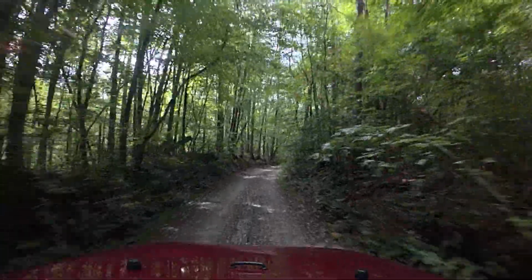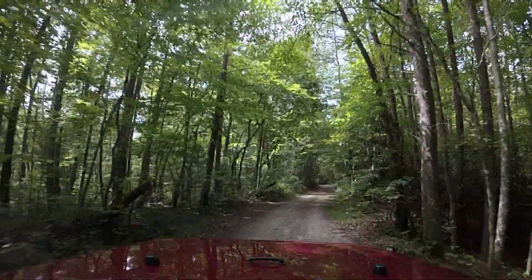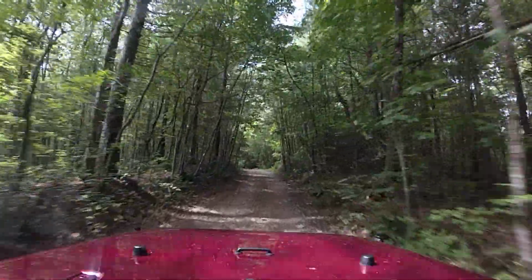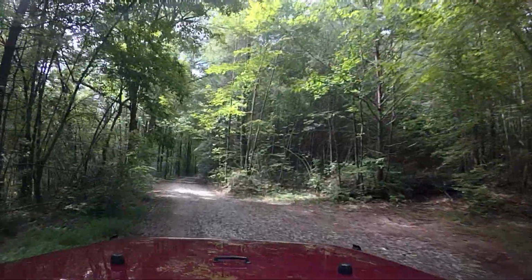It's not technical, but it's not just a fly-down-the-road, perfectly manicured road. It's got its little whoopsies. It's got some ruts here and there. Nothing major, but yeah, this is one I really like.